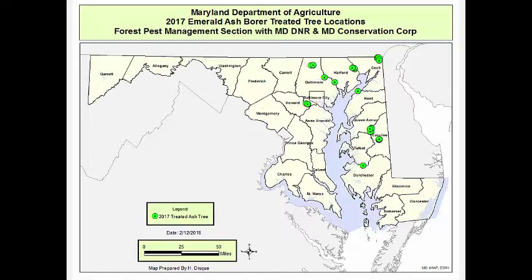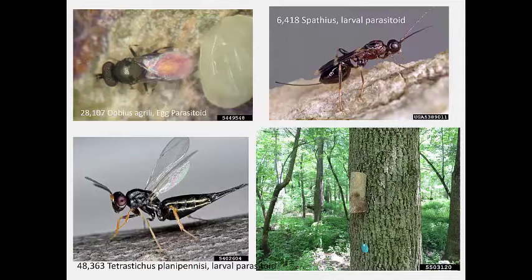All right. So one of the other options is that we, as the state agency, can release parasitoids. We release an egg parasitoid and two larval parasitoids. You can see these are small and really pretty. What we're doing is these attack either the larval stage or the egg stage of Emerald Ash Borer. We release them in forest environments. A lot of times what we're releasing are pupal stage, so they're in this log, they'll come out, they'll go to other trees trying to find places to lay their eggs, and so they'll lay their eggs in other trees.